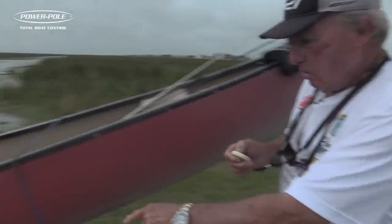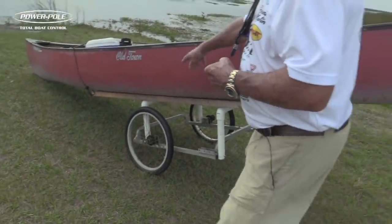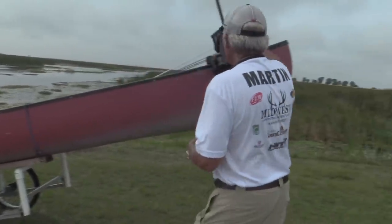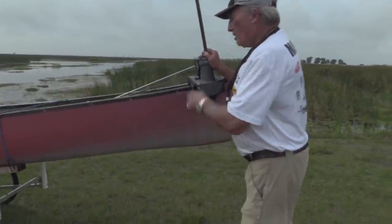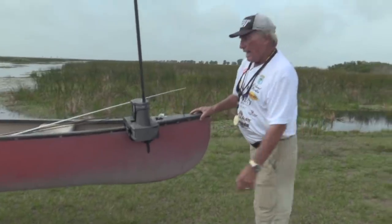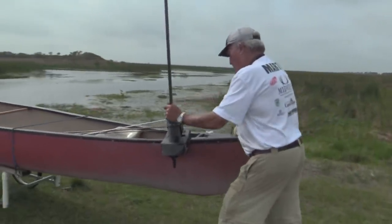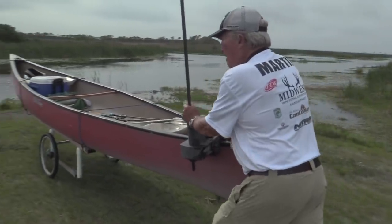This is an old bicycle. It's a trailer, a bicycle trailer, and I mounted some 2x4s on it. And look at this whole thing. Look how light it is. This is about 200 pounds of boat now, but I got it balanced so I can just push it real easily. So anyway, I'm going to put it down the water right here. See what happens.